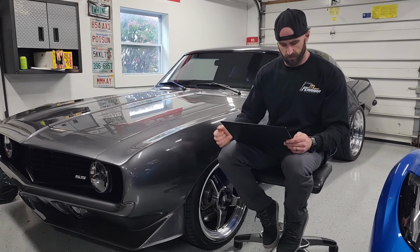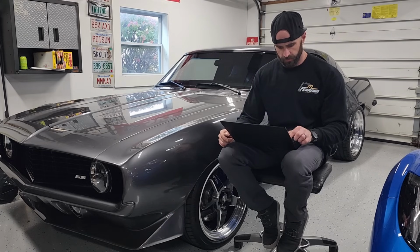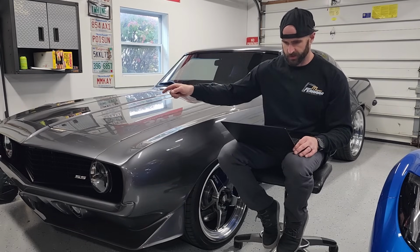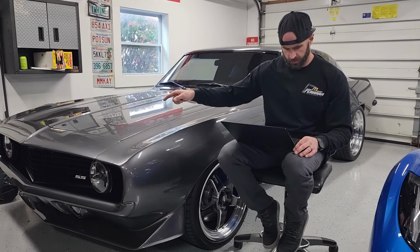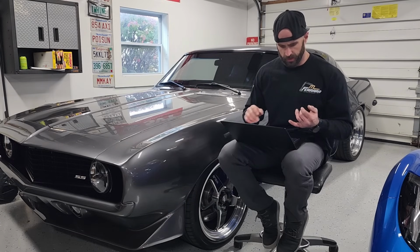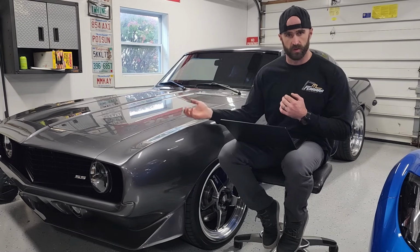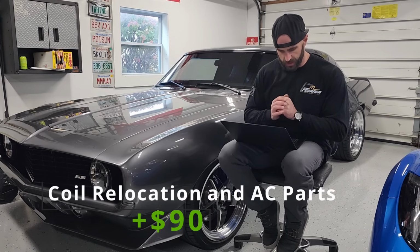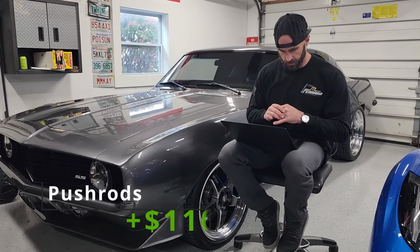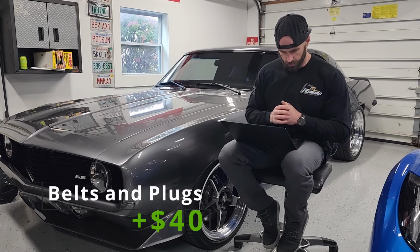Had to buy a shifter for my Magnum tail housing. That was $120. Fuel filter, regulator, drive shaft yoke, that was $415. The Classic Industries or whatever it was, radiator and fans was $358. The AC manifold and some assorted coil relocation stuff. I hid the coils basically down near the headers, that was $90. Custom length push rods are $110. Assorted belts and spark plugs, $40.